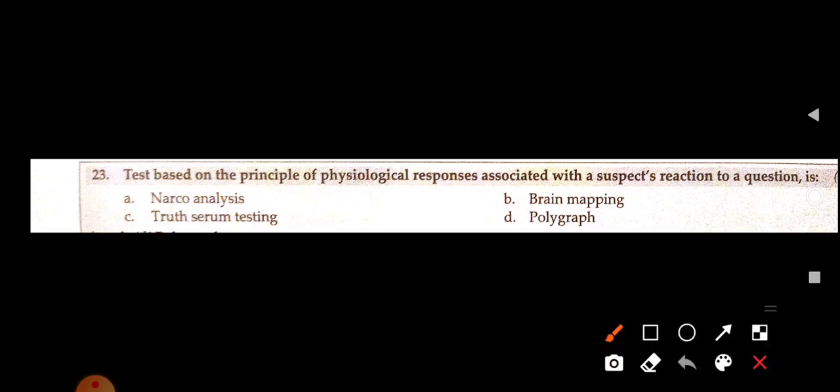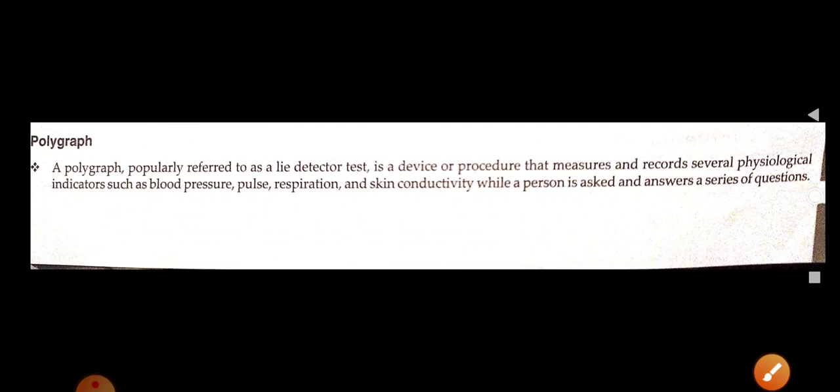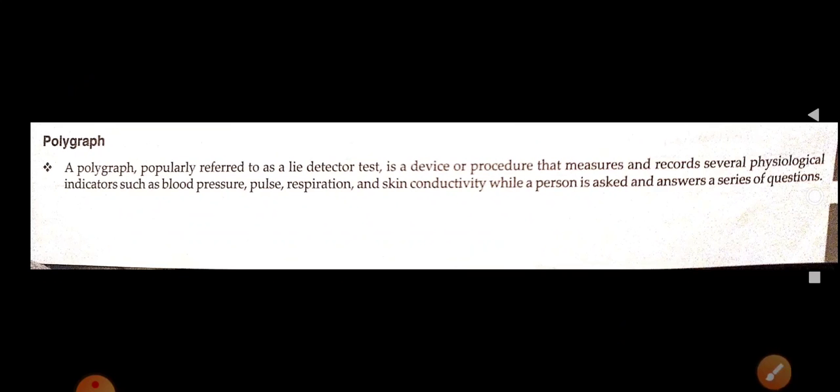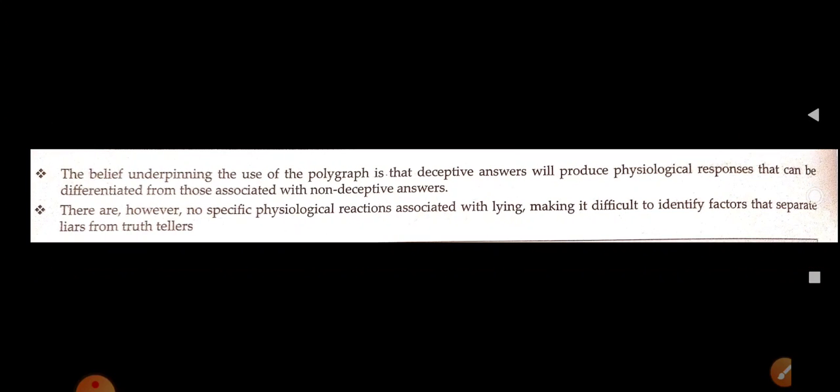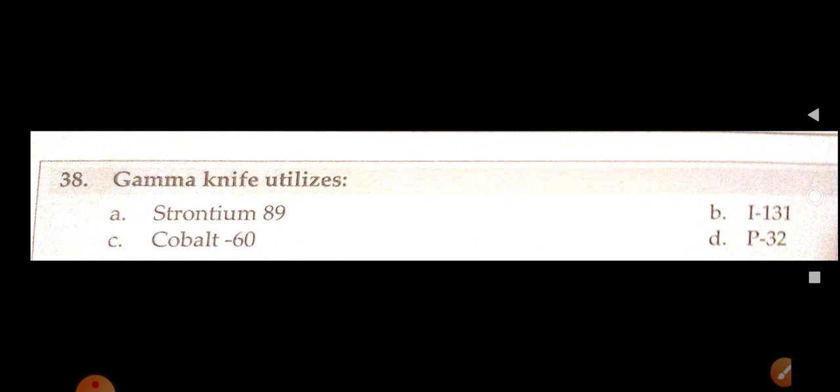Now, the test based on the principle of physiological responses associated with a suspect's reaction to a question is? So this is known as polygraph. Polygraph, popularly referred to as a lie detector test, is a device or procedure that measures and records several physiological indicators such as blood pressure, pulse, respiration, and skin conductivity while a person is asked and answers a series of questions. A belief underpinning the use of the polygraph is that deceptive answers will produce physiological responses that can be differentiated from those associated with truthful ones.